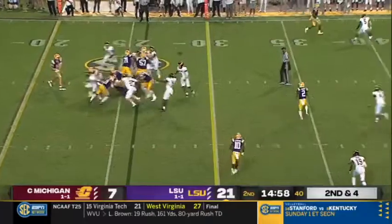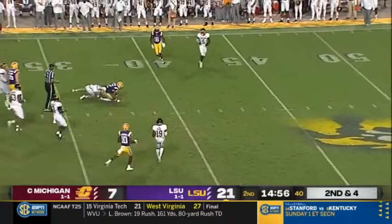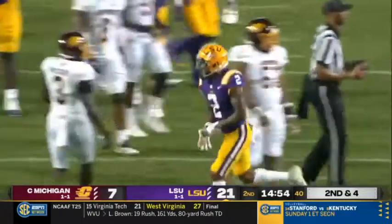Wow. Kickoff and a completion on a slant to Coy Moore.